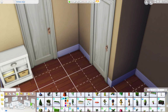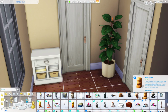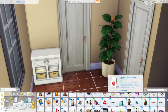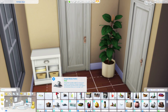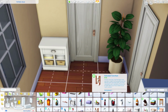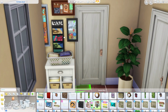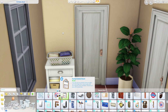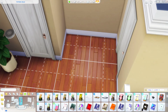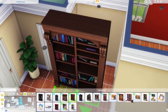This landing up here really doesn't have a lot on it, and it's not very fall decorated. I imagine everything that is fall decoration is something the mom puts away during the normal time of the year and then brings out for the fall season. So it's not like the house is decorated like this all year round. It's only decorated like this for the fall.